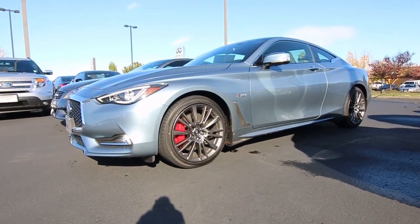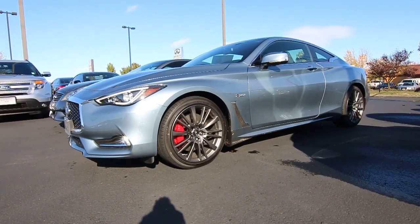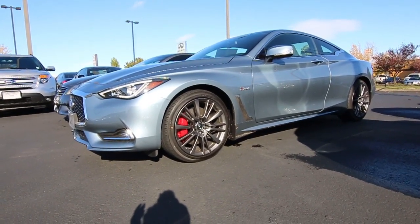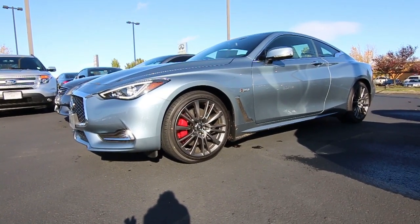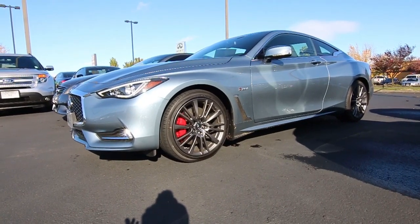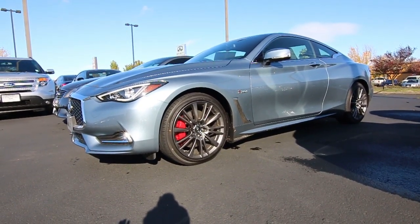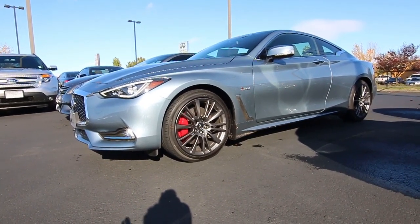With the Q60, it's a little bit different. While the IPL is a little easier to tell apart from a standard G37, with the Q60, I think this is actually a good thing versus a bad thing. A base 4-cylinder 2.0T version of the Q60 doesn't look radically different than the Red Sport 400, which I think definitely makes a lot of sense, because I don't think people should be penalized for getting a smaller engine. I think if Infiniti has the ability to make the car look good, it should look good in all models.